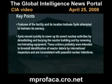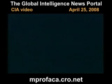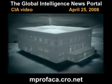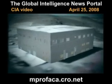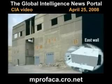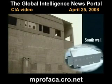Syria moved quickly to cover up its covert nuclear activities by demolishing and burying the reactor building and by removing incriminating equipment. These actions probably were intended to forestall identification of reactor debris by international inspectors and are inconsistent with peaceful nuclear intentions. We have detailed information showing that the Al-Kibar facility was a nuclear reactor. A three-dimensional computer model of the facility has been created using features and dimensions from photographs of the facility.